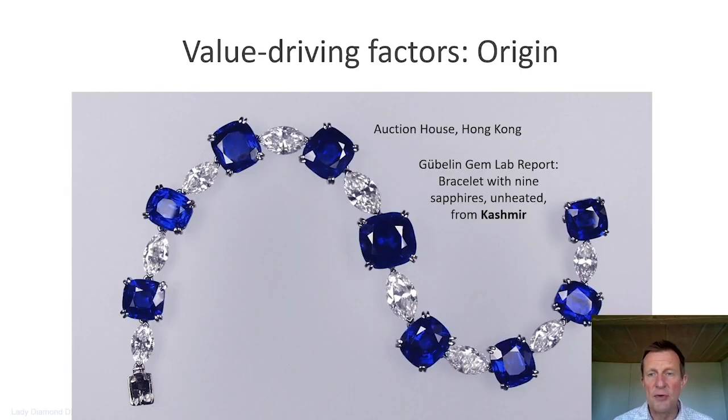Let me give you a few examples about how the country of origin is influencing the value. This is from an auction house in Hong Kong, a bracelet with some nine sapphires from Kashmir, natural sapphires from Kashmir. All stones are unheated, and the piece was sold for almost $7 million. The value of this bracelet is in the sapphires. It's not so much in the diamonds that you see in between.